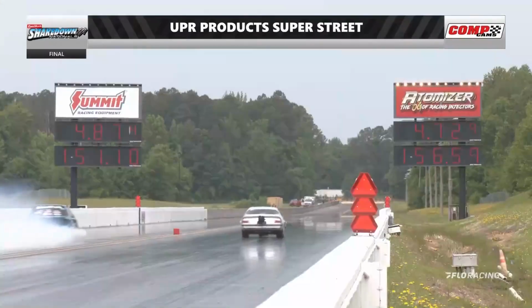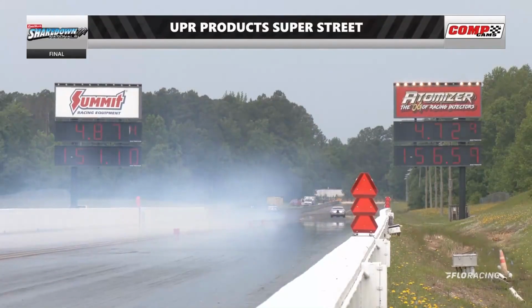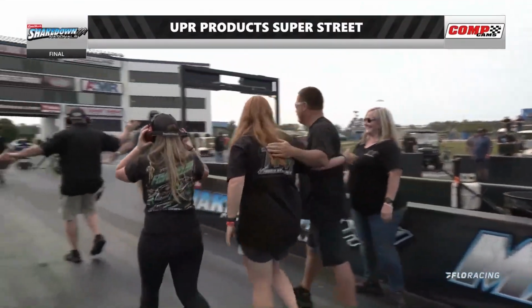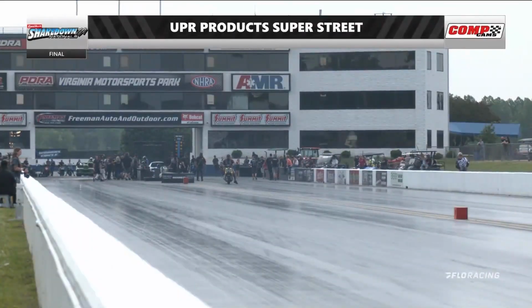Reaction time advantage goes to Blake Denton by 3 thou, and he is your winner. Big smoke there out of Sean's Mustang as they cross the finish line. We'll go check out the racing surface. But Blake Denton goes a 4:72.9 at 156.